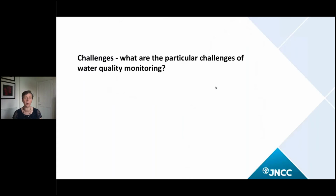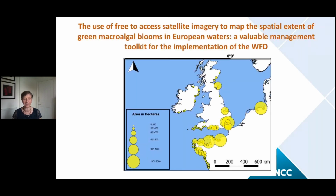So, the challenges of water quality monitoring, the kinds of challenges, well, it's enormous. The sea is really big. This is an example, going back to the macroalgal blooms, using satellites again. If we were to try to call in at all of these shores and find out how much green macroalgal bloom there is, the scale along European coasts is just far too big for people to visit.